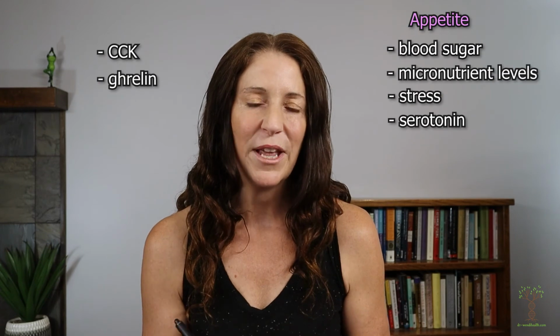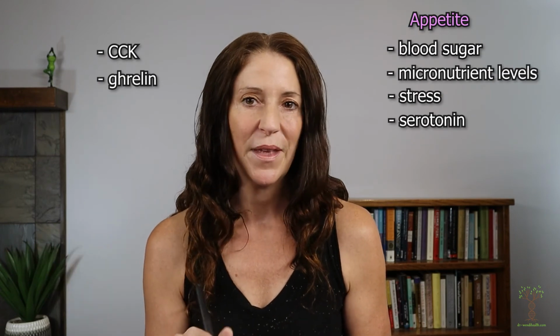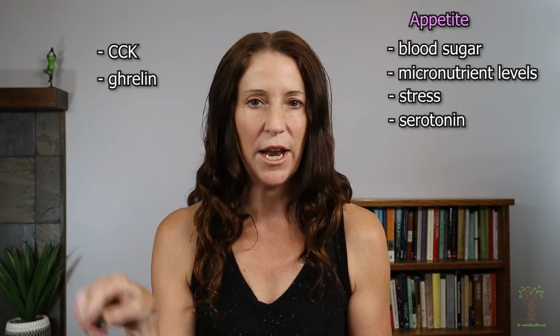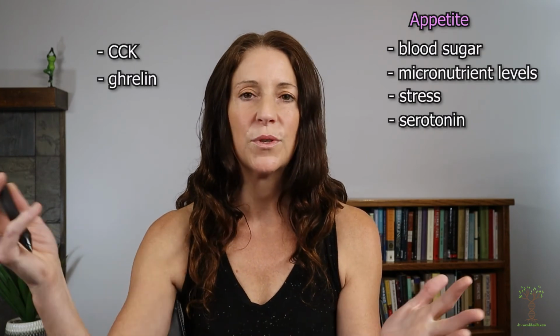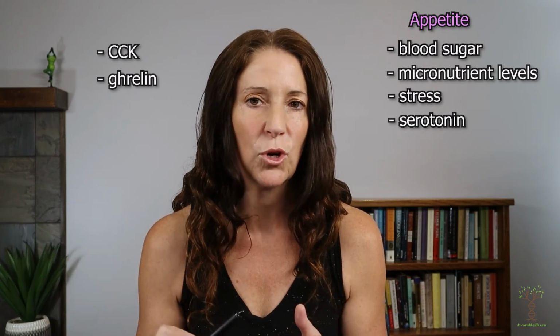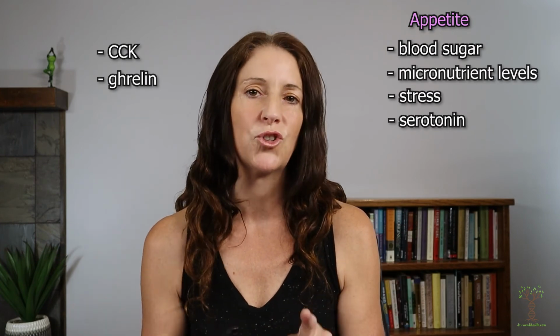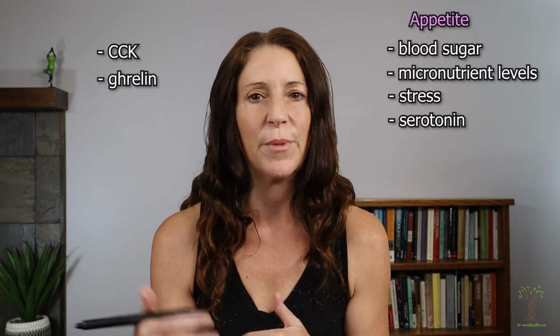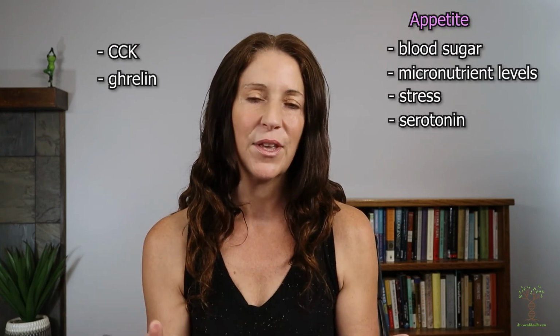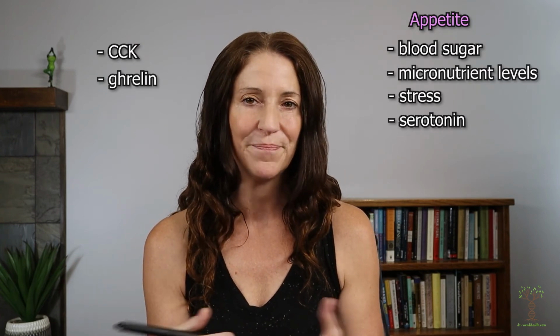But in combination with a cephalic response, if it's circadian rhythm, if it's a time of day that you would normally eat, or if you've seen a delicious looking commercial of some kind, then you can trigger ghrelin production. And just think of ghrelin makes your stomach growl. And this tells your brain that you're hungry.